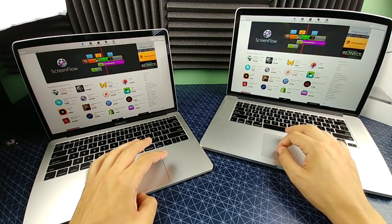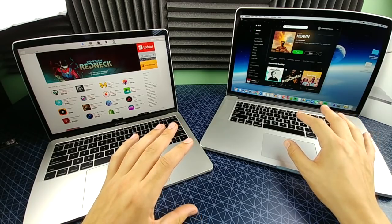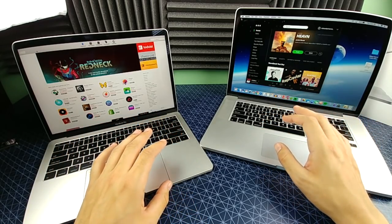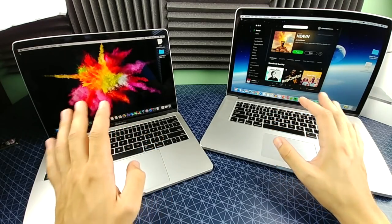I do think using the software on the 15-inch is more enjoyable because it's like taking your little desktop out on the go, like having an iMac with you. Whereas this one definitely feels like a little laptop. But other than that, software is good on both.